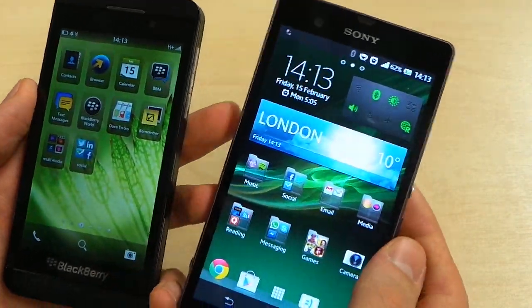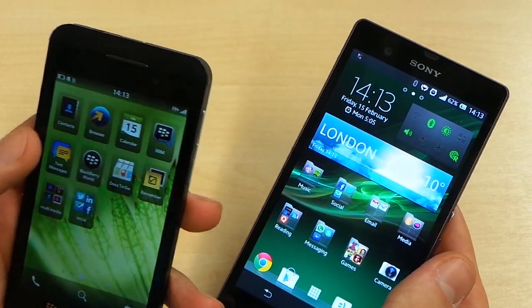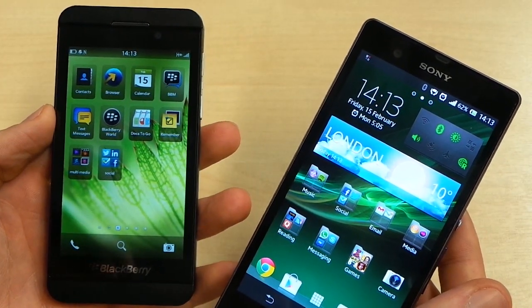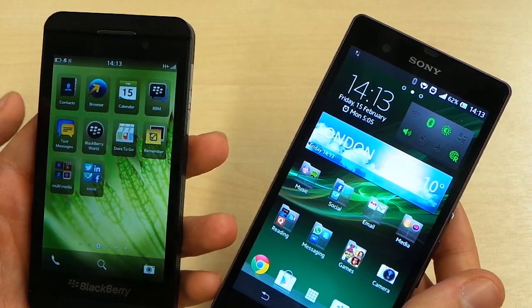So all in all, which phone is right for you? If you are a workhorse, if you're an email addict, the BlackBerry Z10 is perfect. If you are coming from a BlackBerry, you've got BBM on there, so you can very confidently upgrade into this fantastic new user interface. Gesture support is astounding, and the touch integration is great.